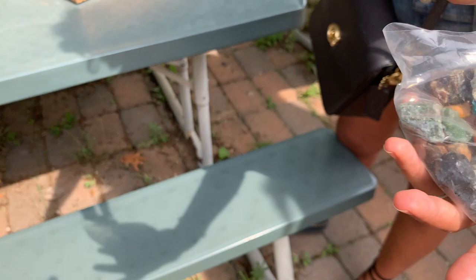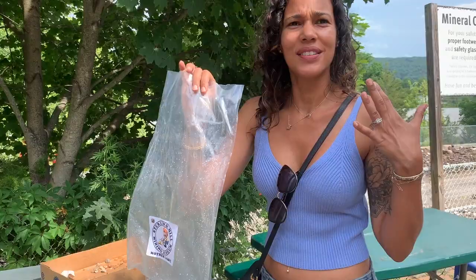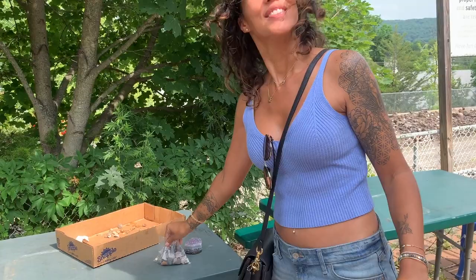Although they were closed, we were able to buy a bag of gems. I mean, it looks like dirt, and you have to dig it in there, and those are all the stones that we got. Definitely worth it.